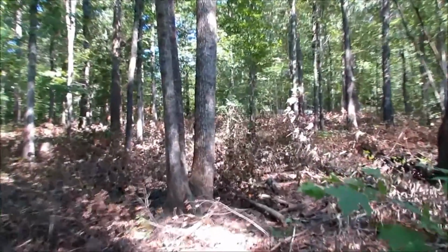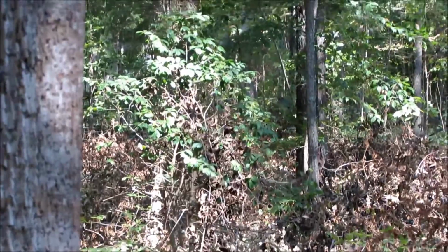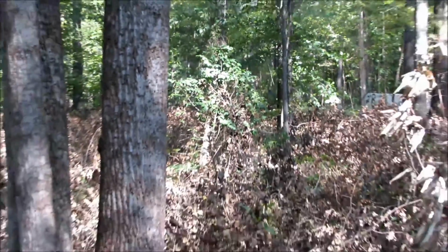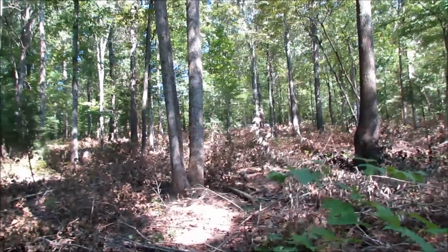I got one kind of neat thing back here. It's this lone holly tree or bush all by itself. It was growing in the middle of the woods. I don't know how it got there, but I left it. It's kind of cool. It'll probably do better now that it's got some light hitting it.